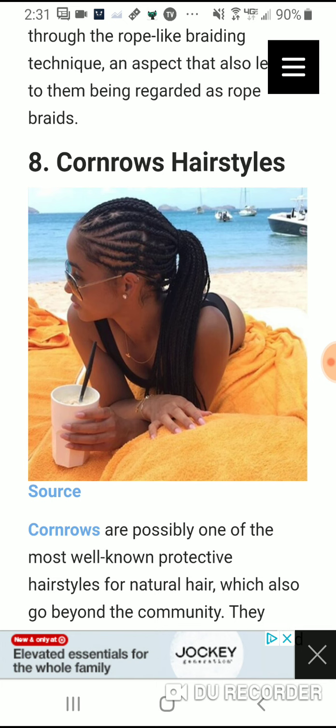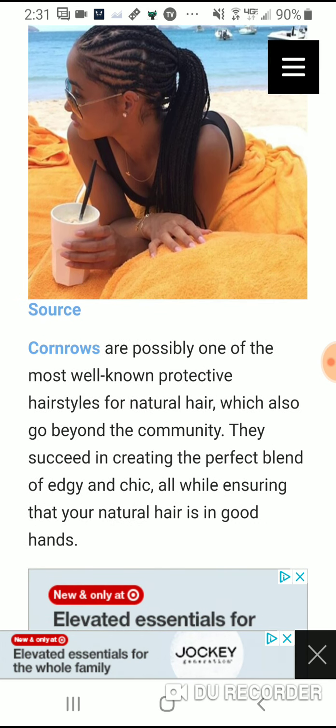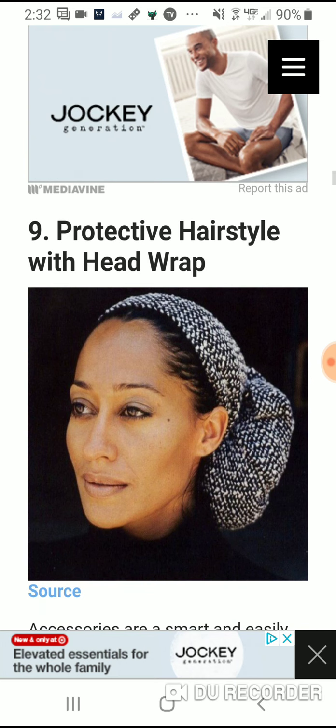Number 8, cornrow hairstyles. Cornrows are possibly one of the most well-known protective hairstyles for natural hair, which also go beyond the community. They succeed in creating the perfect blend of edgy and chic, all while ensuring that your natural hair is in good hands. Yes. Number 9, protective hairstyle with head wrap.